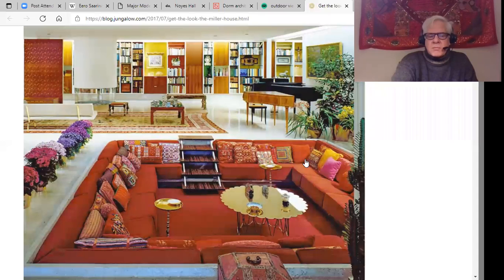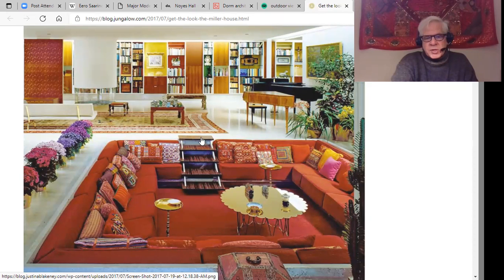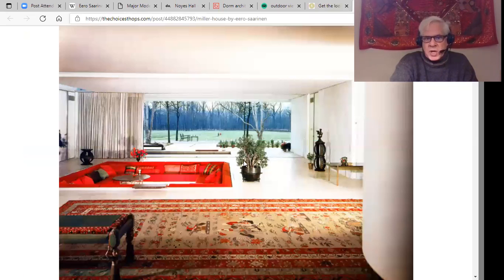But this is the sunken seating area, which is I think more impressive in Miller House. So you can see it gives you four or five steps down into the sunken seating area. Lots of pillows. And from another angle, so this is from the other side looking out the window. He's got this huge window looking into their backyard.